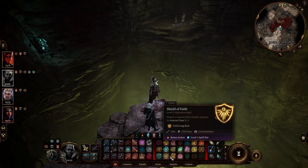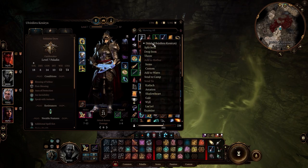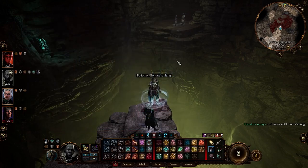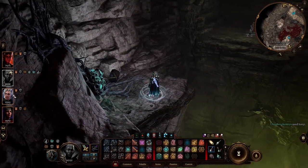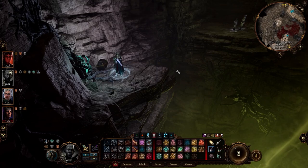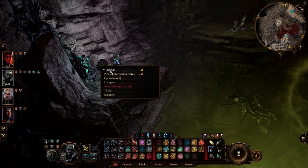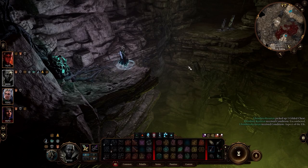I left myself and Asterion over here because I am going to give Featherfall to Asterion and myself Glorious Vaulting. Oh, I should not. Let's see. Don't give me trouble now. 14. Okay, let me just actually cancel. I'm gonna pick it up and I'm gonna jump again.